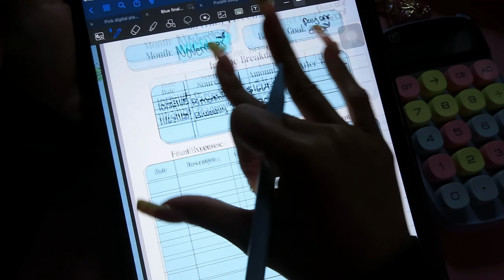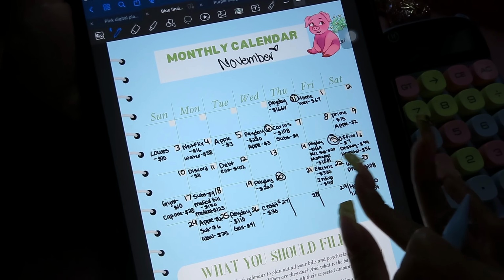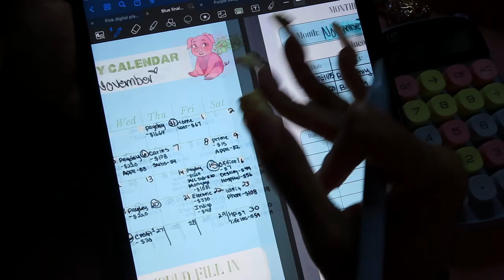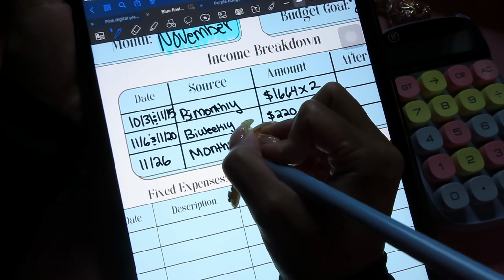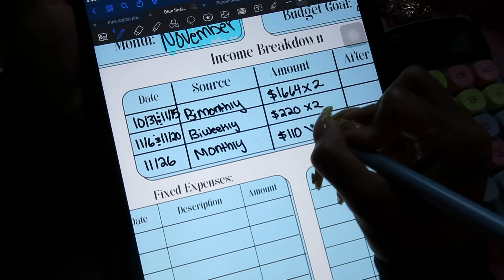And then for our monthly income, which comes in once a month on the 26th, the amount is going to be 110. So we're going to put for 11-26 our monthly, which is going to be 110 times 1.